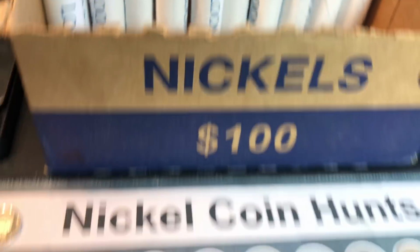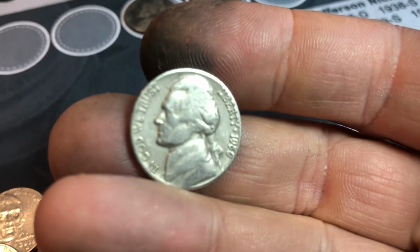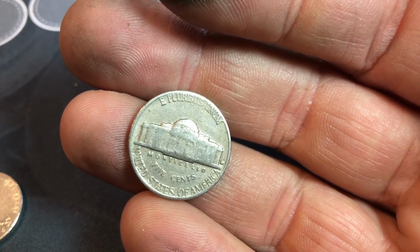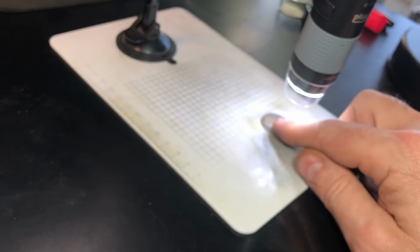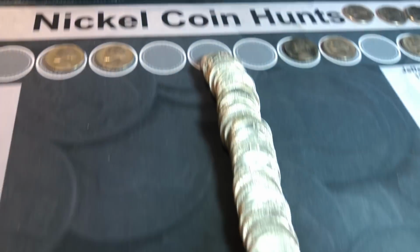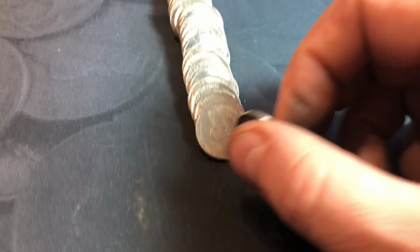Roll number 39 is going to add another 1959 minted in Denver. Let me just double check that date. Yeah, 59 Denver. Roll number 49 is going to give us our oldest nickel of the hunt, and it's a first-year Jefferson. 1938.